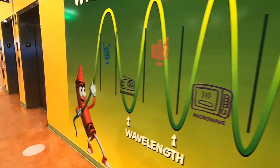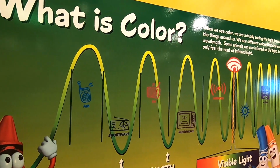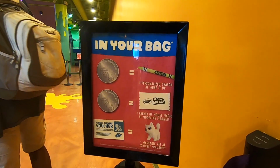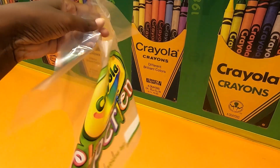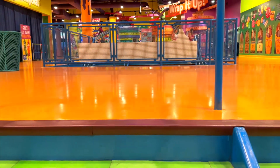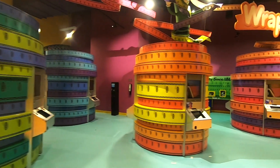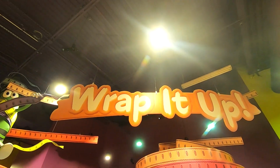Once we scan our admission, we receive a bag to hold all of our colorful goodies that we'll be making upstairs, plus 2 tokens for activities and a voucher for our washable pet, which we'll receive at Scribble Scrubbie. Head upstairs with us now as we eagerly walk to Wrap It Up. At Wrap It Up, we can choose our crayon color, create our own crayon name, and then wrap it ourselves.